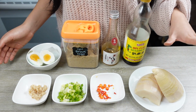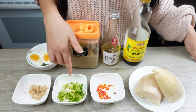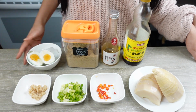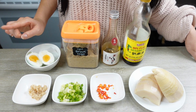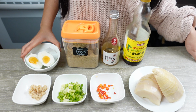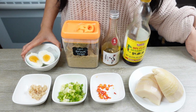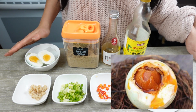And besides that, we'll also need some chili if you want it to be spicy, some scallions, some minced garlic, and obviously our salted egg. There's two types of salted egg. You can get it in the Asian supermarket, either the boiled one like this, or you can find the half-boiled ones, which the egg yolk will be a little liquidy. But either that or this will work.